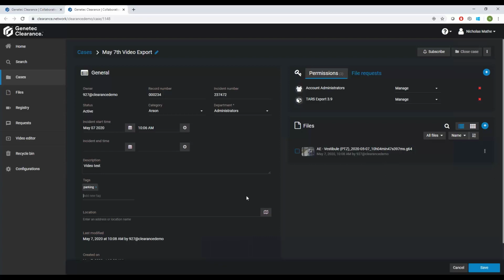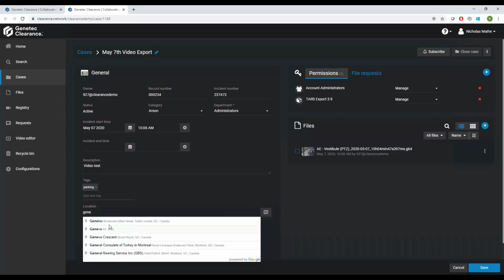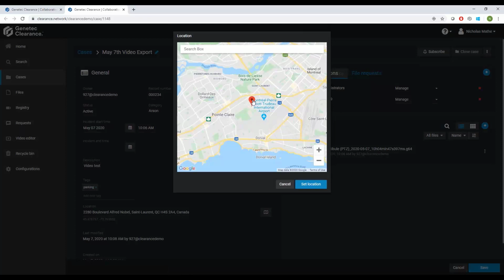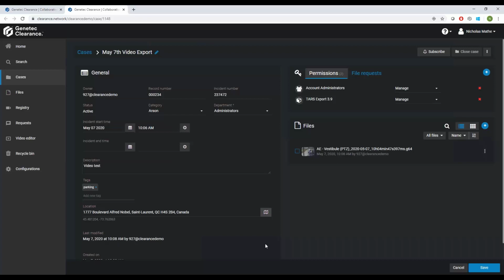Search in Clearance is done based off of keyword or field. So the more information that we fill out in a case, the easier it will be to find after the fact. We can also add location information to cases and files. We have an integration with Google Maps. So if I start to type in the name of an address or a business, it will populate my list and I can save this here. I can also open up a Google Map and I can drag and drop a pin wherever I need to go. So I'll save this here.